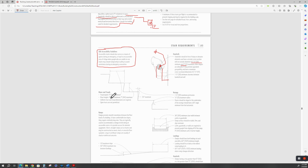So risers and runs. If this is 11 inches, and this is a minimum of 4, then we have a ratio of what? 15 inches. That's outside of the ideal 18, but it's doable. It's accessible. Let's see, a riser height and a 7-inch maximum. So if you had 11 and 7, then that's 18.